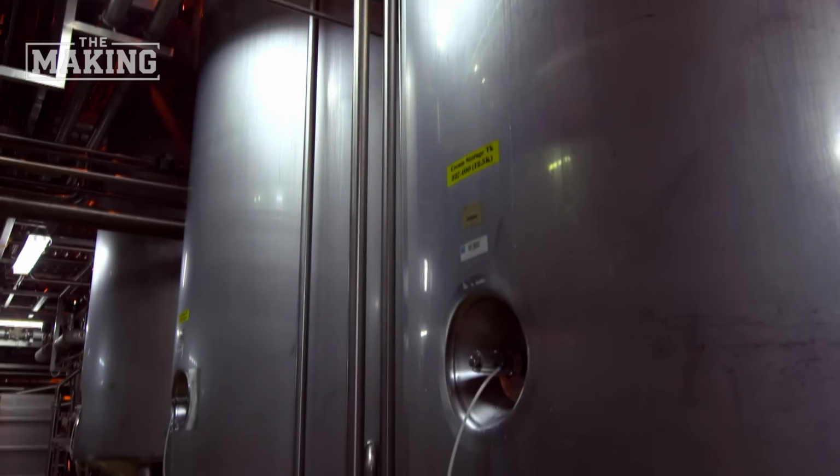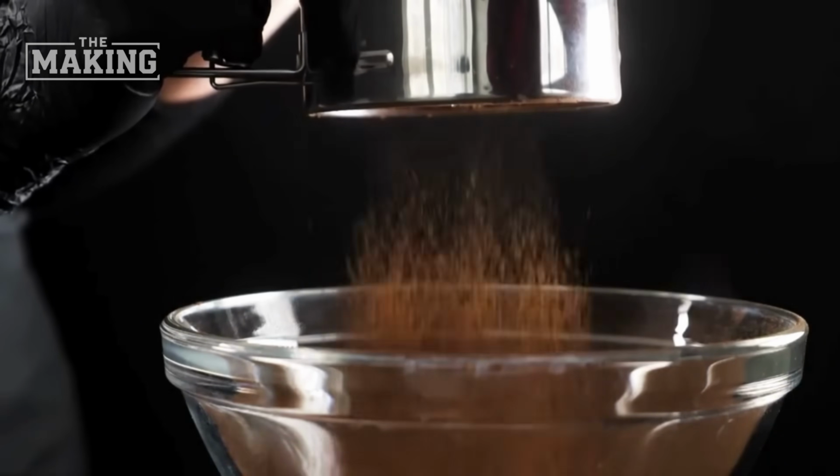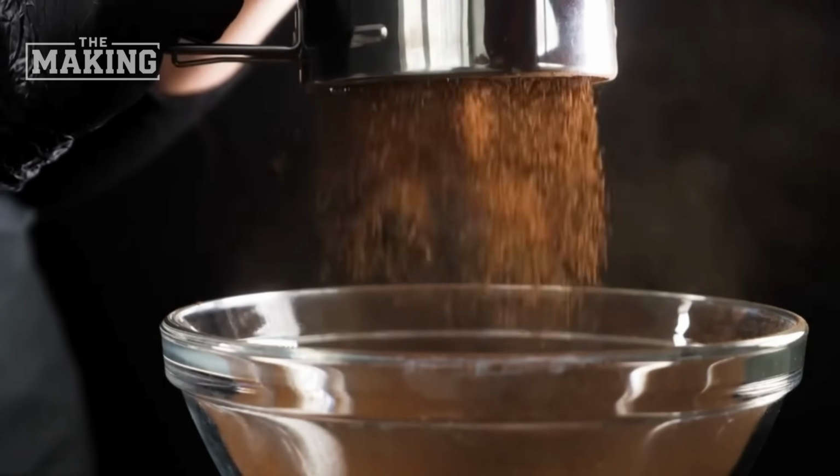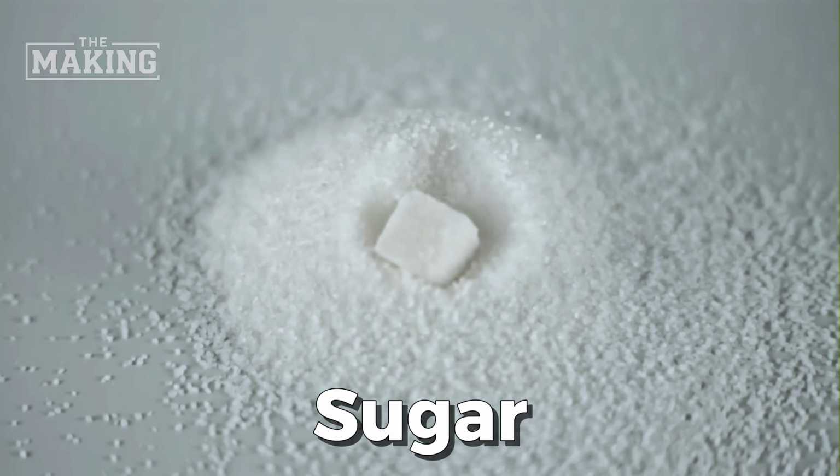From there, it enters the blending tank. First comes Dutch processed cocoa, treated with an alkaline wash that makes it darker, less acidic, and easier to dissolve than the natural kind. Sugar goes in next.